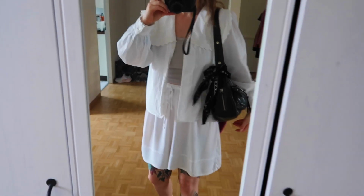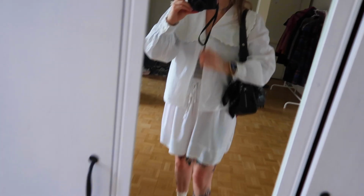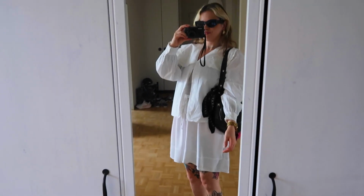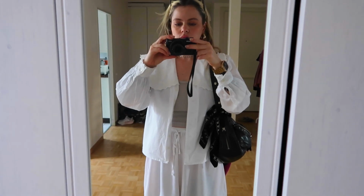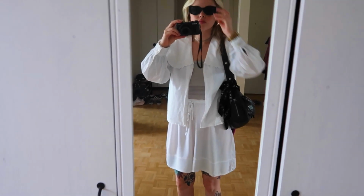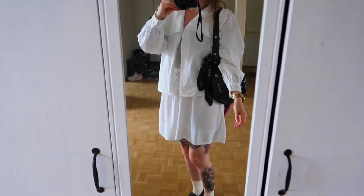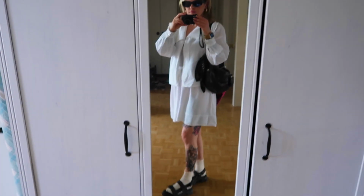And then this is the last day of the trip. So I had on this shirt that I thrifted in Geneva last summer, I think. I absolutely love the collar on it. It's amazing, and I wear it open quite a bit because it's a bit too tight to have closed, but I love how it looks open, and I just have it on with those shorts again, and the Ganni sandals.